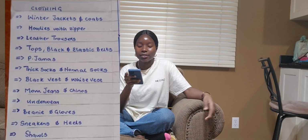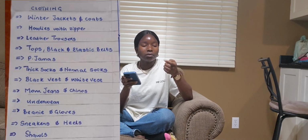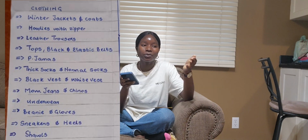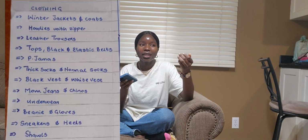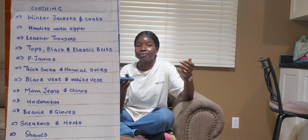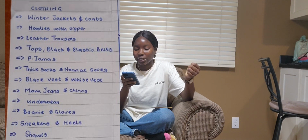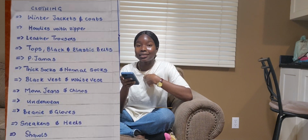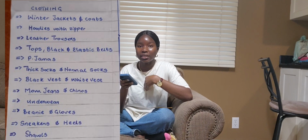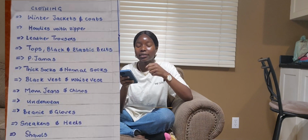Yeah, clothing. Get your winter jacket from Nigeria. Did I even say get it from Nigeria? Because some people say that it's not warm enough. But get your winter jacket from Nigeria. I'm telling you, get it from Nigeria. I got mine from Nigeria and it served me well, still serving me well. My roommates got theirs from Nigeria, served us well, still serving us well. It may seem expensive, but it's better to get it from there. Just get really, really thick ones.